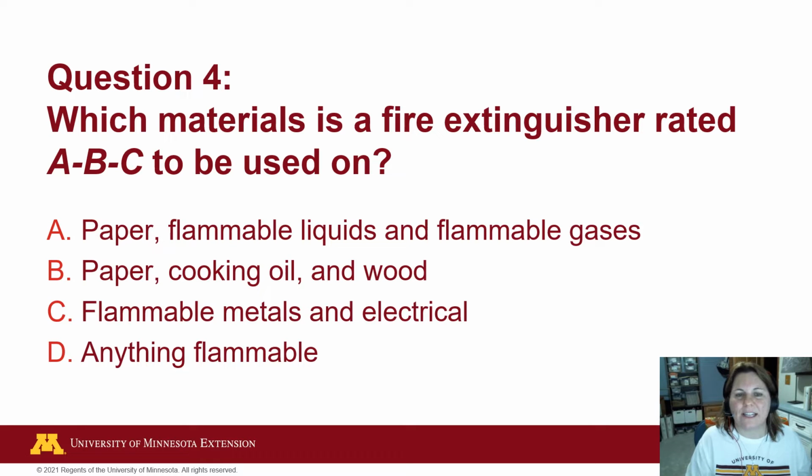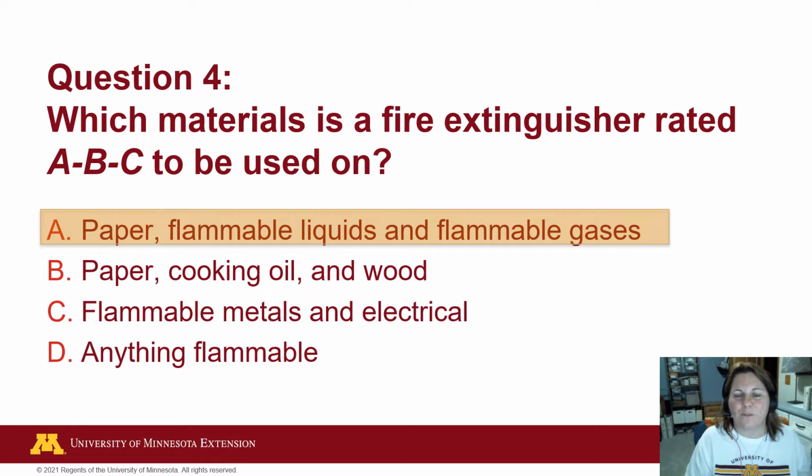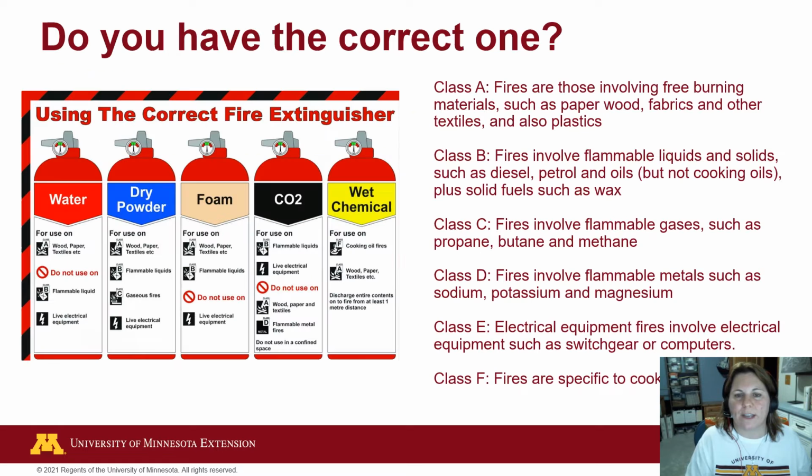All right, let's see how you did. A, B, and C is for paper, flammable liquids, and flammable gases. So, do you have the correct fire extinguisher? Now, again, if you look at the SDS sheets, it's going to tell you what are acceptable fire extinguisher methods.